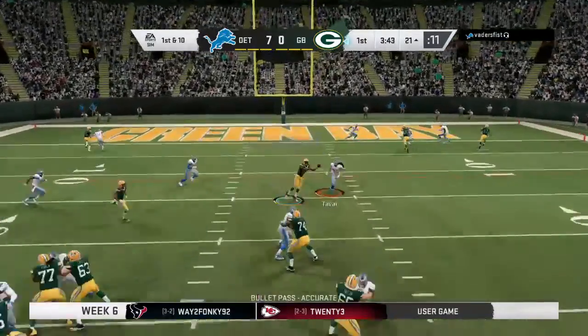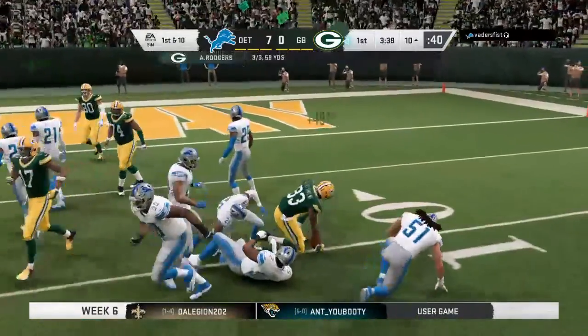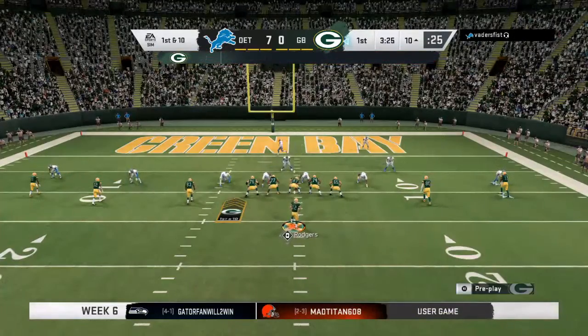Throwing on first down is Rodgers. Got an open man. It's Valdez-Scantling. And he takes it down to the 10-yard line. Back-to-back nice plays. 12 yards that time and a first down.